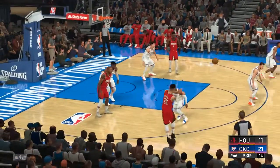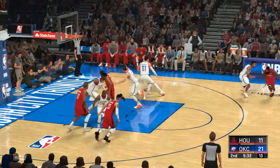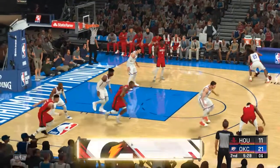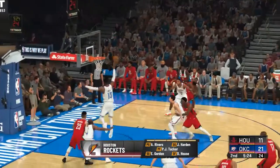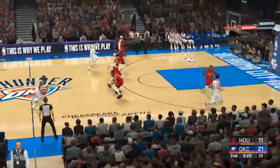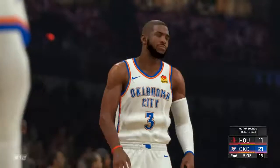Harden and Gordon are out on the wing. Then there's Austin Rivers. Then it's P.J. Tucker, and it's House in a power forward position. Just a solid performance on the interior. The rebounding has been off the charts. Look, Kevin, I'm all for the crowd interacting with the players, but not so much the players interacting with the crowd. That one, errant pass.